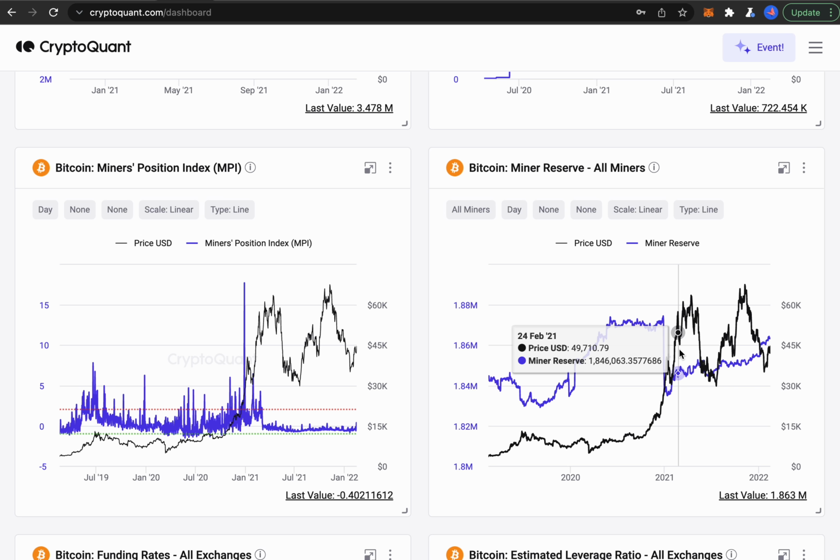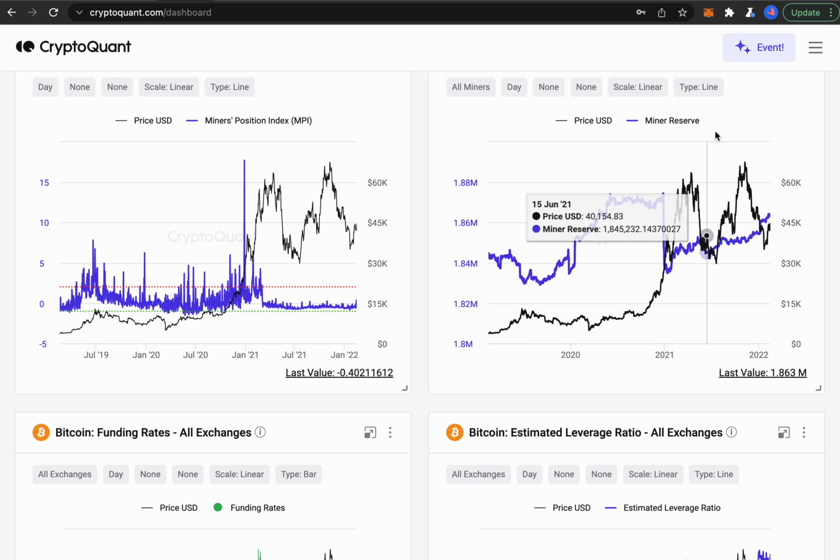So no new Bitcoin is basically entering the market, because the miners are just hoarding the Bitcoin. They don't want to sell at these prices. So this is very, very good. But eventually there will be a time when they just want to dump their Bitcoin, as you saw here on this drop here. But the price increase still continued, even though the miners dumped their coins. So they did not have that much effect on the price.